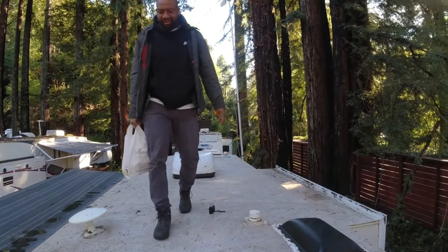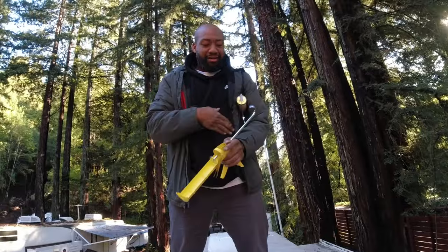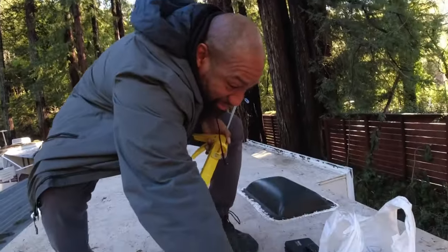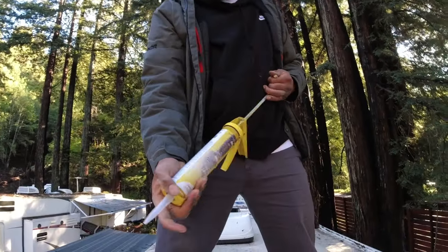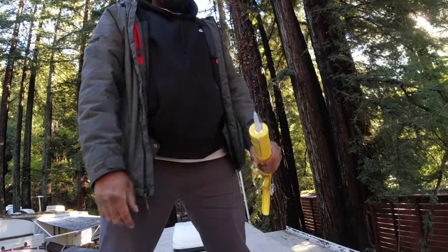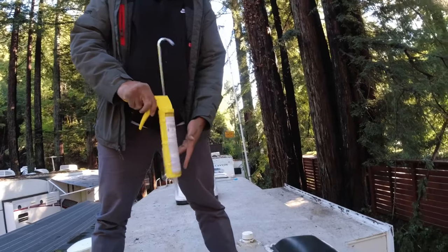Got the lap sealant. Got the lap sealant. Time to party. Got a caulk gun. I've never loaded a caulk gun before. I need you to show me how. Okay. So you just put it in there. Put it in there. And is that it? That's it. Andre's amazing demonstration of how to load a caulk gun.